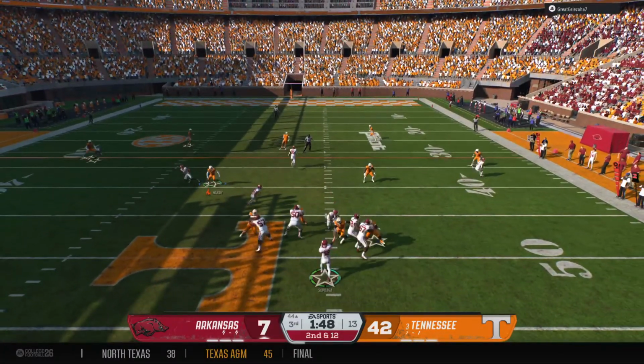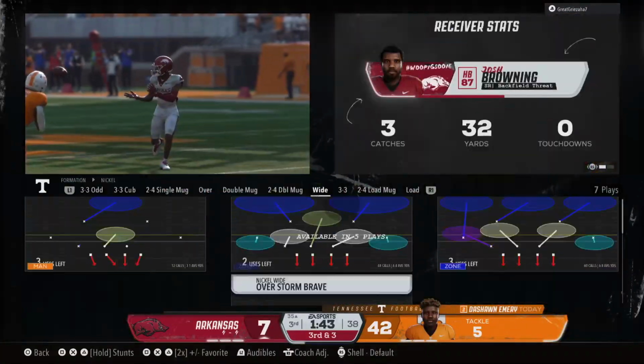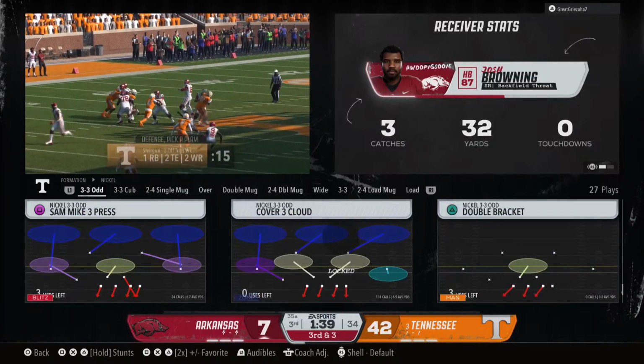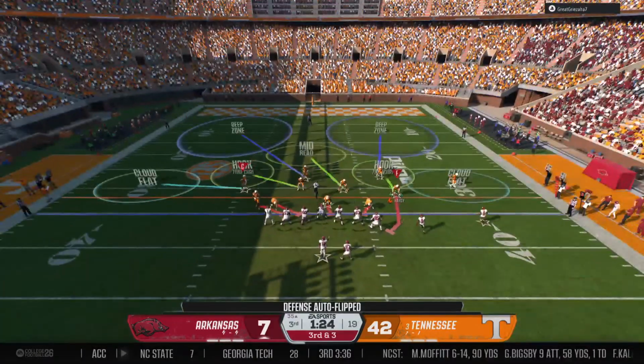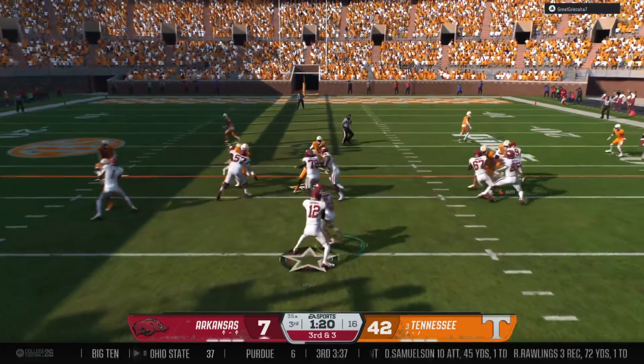To the air on second down. Grabbed over the middle. It's Browning. He snagged it, but he'll be stopped short of the first down. Good, solid pickup on that play. Listen, running backs are not just running backs anymore. You're going to be a wide receiver in today's football. And a great job sneaking out of the backfield, getting them the football, letting them get some positive yards.